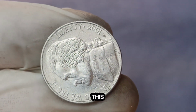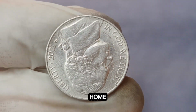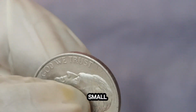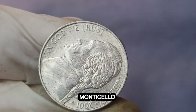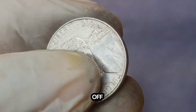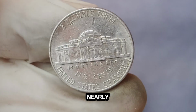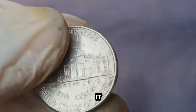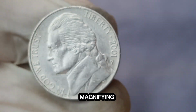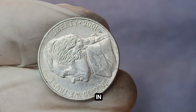Now that you know why this coin is so valuable, let me teach you how to check your own coins at home. Check the mint mark. Look for the small P mark just above Monticello on the reverse side. Look for errors. Check for double strikes, off-center minting, or missing elements. Examine the condition. If it looks nearly flawless, consider sending it for professional grading. Use a magnifying glass. Small details can make a huge difference in value.